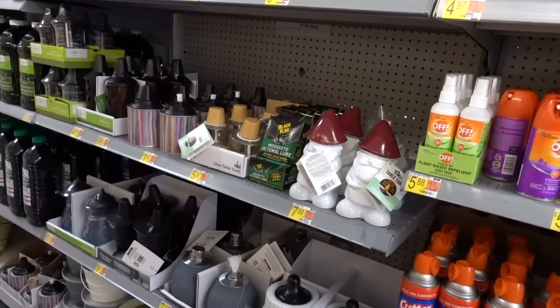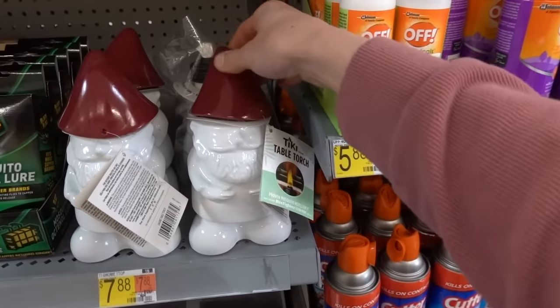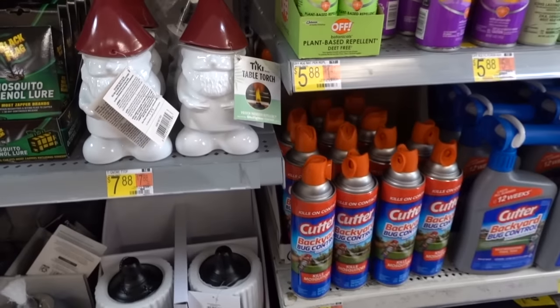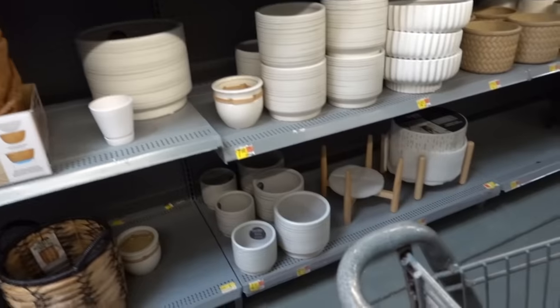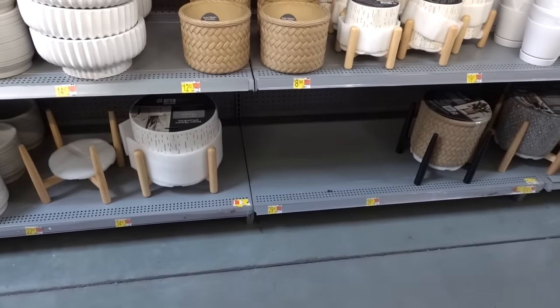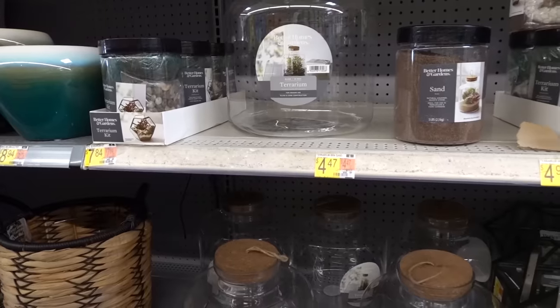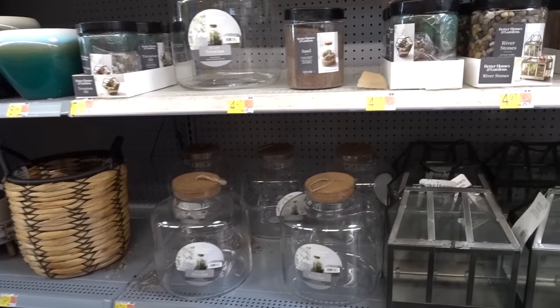So I'm over here in the garden section looking for that broom. Isn't this cute? The tiki table torch, little gnome. That's adorbs. I have some nice plant holders here at Wally World. The Better Homes and Gardens. Call it the gooder homes and gardens. That's what we say when we're together. Ooh, a terrarium. Those always look cool, but I feel like they get moldy or something. There's some nice terrarium kits here.